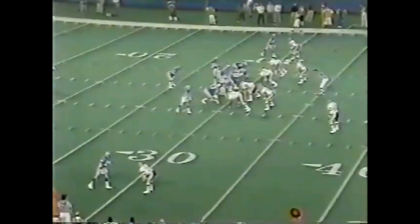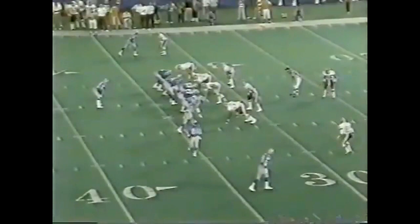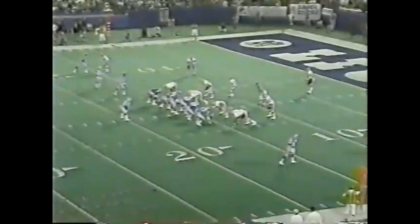Start of the second quarter here, all tied at 7 apiece. Rodney Pete rolling right, and he can run. He has the first down. And run out of bounds by Andre Collins. Second and 10. Sanders, the ball carrier. First down, inside the 20. Roped out of bounds by Brad Edwards. To the 15, second and 7.